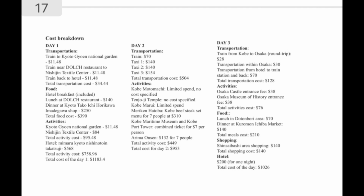$1,183.4 for day 1, $953 for day 2, and $1,026 for day 3. So our 3-day tour on temples visiting approximately costs $3,162.4 in total. That's our presentation.